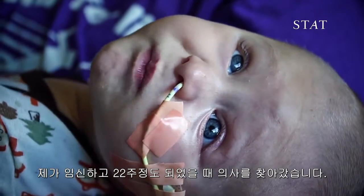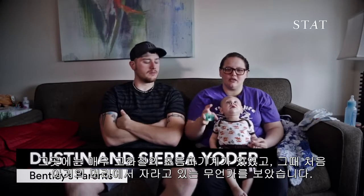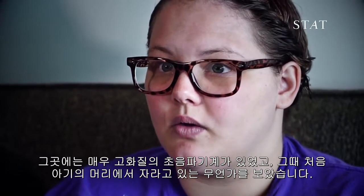It was probably about 22 weeks when we went to the specialist, and they had a really high definition ultrasound. You could see a little bit of what was there and it growing out. That was probably the first time that we saw it, and we were like, whoa.